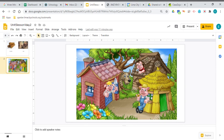Since his straw house had been blown in, he hid with his brother in the house made of wood. The wolf followed close behind. He came to the woodhouse and said, "Little pigs, let me come in." To which the two little pigs answered, "No, not by the hair on our chinny chin chin." "Then I'll huff and I'll puff, and I'll blow your house in."